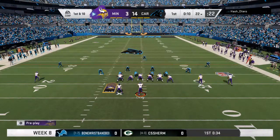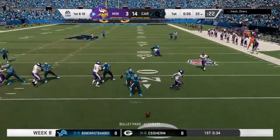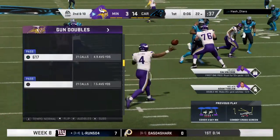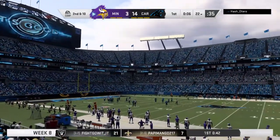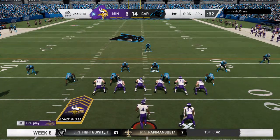Throwing after the interception. Cleary. And that one falls incomplete. Try to dump it underneath. Now second down. Incomplete. Brings up 2nd and 10 at the 22-yard line. Try to get one more in here before the quarter breaks.